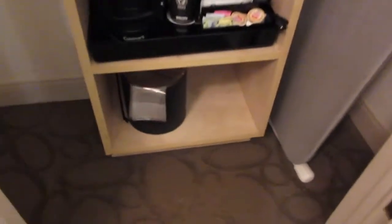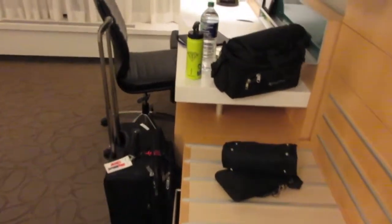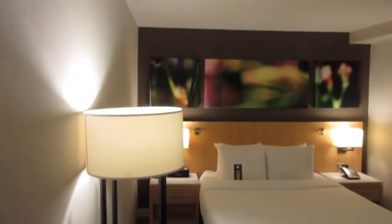Over here is a closet. And it has a coffee maker down there. Coffee maker, iron and ironing board, which as you guys probably saw in my other vlog, all about the iron and ironing board. So let's go into the room now. All right, so sorry, my bags, I just unloaded here. So anyway, we come into the room.